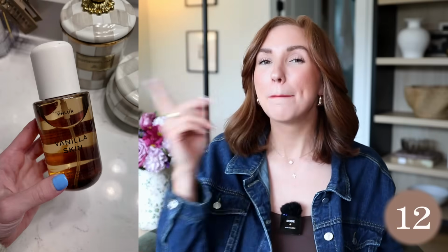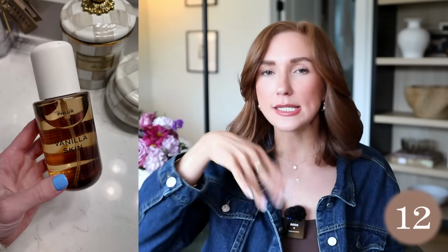Number 12, this vanilla body mist is, I have to stop saying I'm not a vanilla girl because clearly I am at this point. I have seen a lot of people talk about this, and I was like, it's a body and hair mist. Like, I don't understand the hair part, but the Rare Beauty Find Comfort spray that I love so much is like a hair and body mist. So one day I sprayed that in my hair. I was like, all right, let's see.